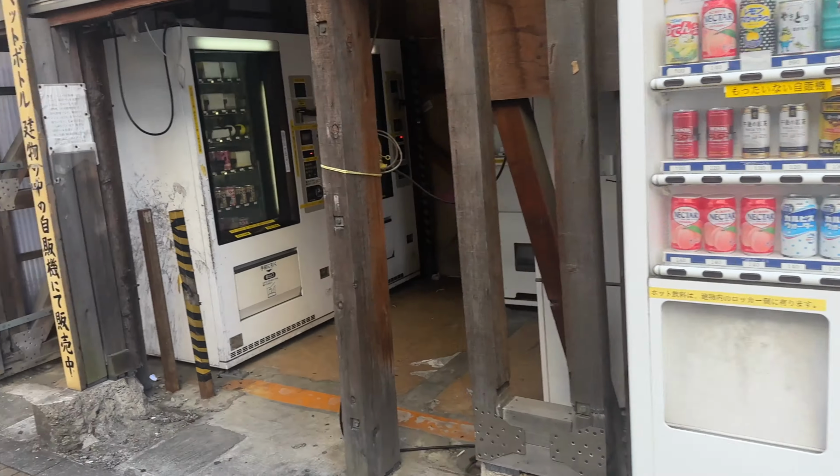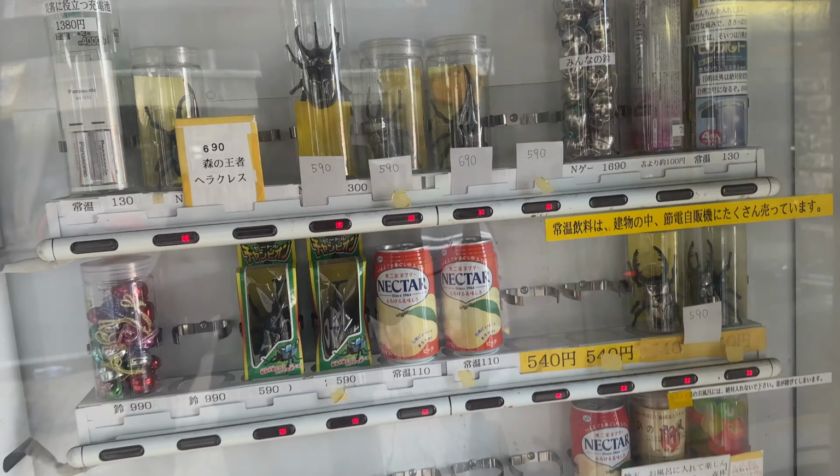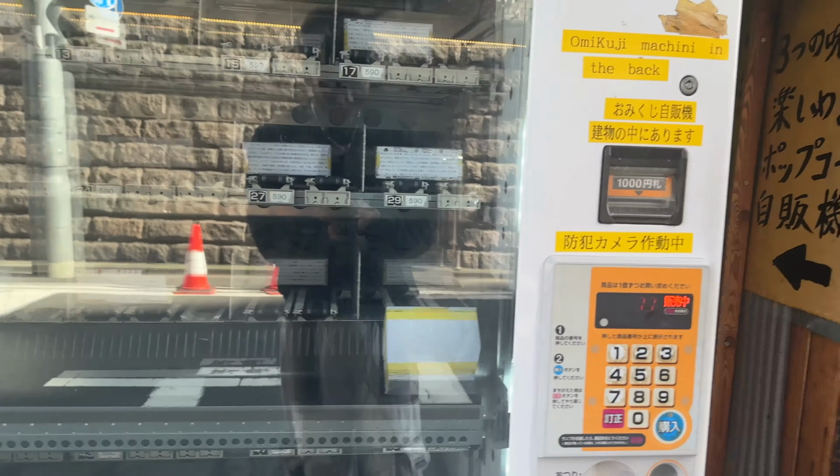Oh my god. The majority of these machines look ancient, and they consist of snacks, drinks, and strange toys, but that's not what we're here for. We're here for the creepy mystery box. So let's get one and see what we get.